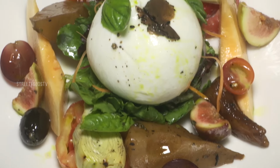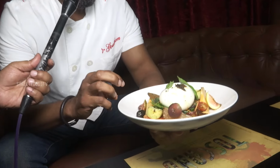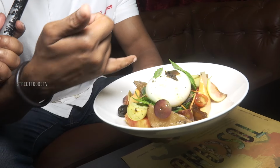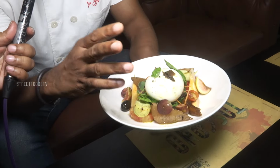So salad, what goes into the salad? So the salad has, as you could see, the burrata, truffles, roasted red pumpkin, poached pears, all of this well blended. It's got a combination of fresh fruits, some fresh melon, wine-soaked grapes, poached pears, the roasted red pumpkin glazed with honey, tomato, artichoke. It makes a fantastic combination. It goes with the burrata.